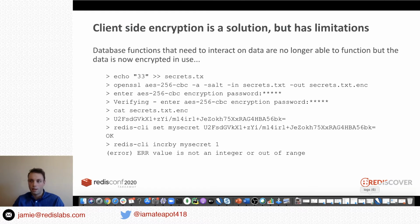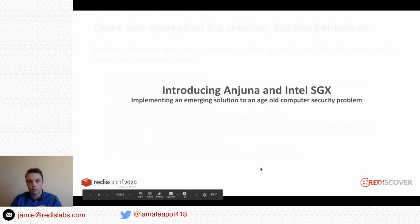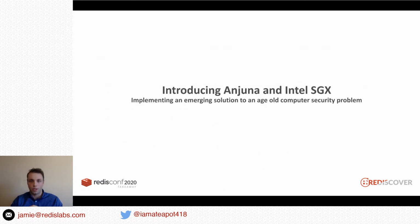Well, luckily, Intel and Anjuna have been working really hard, and the industry as a whole has been developing an ecosystem that's gaining momentum fast. So I'm really happy to introduce you to Anjuna and Intel. You'll be speaking to Eyal and Dan more, and they'll go into what the ecosystem is doing to help us secure data in use. Let me first start by introducing you to Eyal.